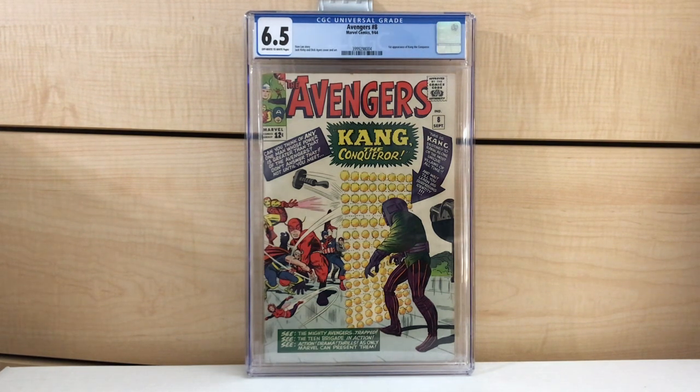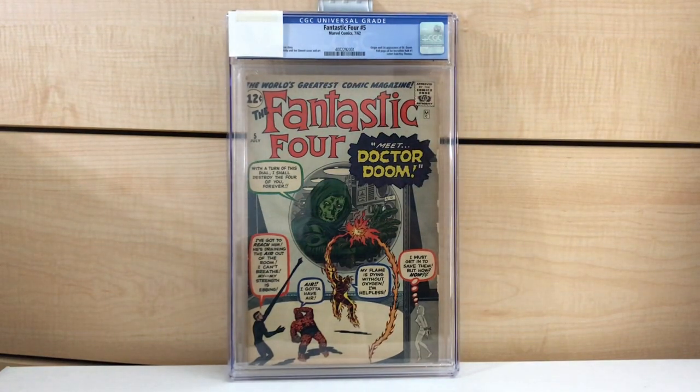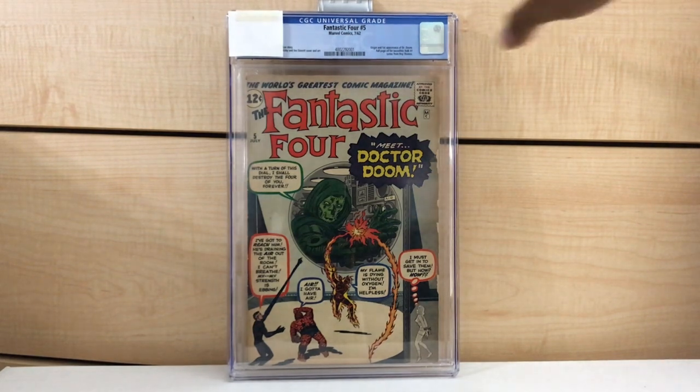Ooh, here's the book that I really wanted to get graded, but I kept pussyfooting around on this one. Here's the big boy book right here. Maybe to some people it's not a big boy book. But to me it is, and that's all that matters. Fantastic Four number 5, first appearance of Dr. Doom. First appearance of freaking Dr. Doom. This is a book that I bought back in 2019-ish, I believe. So about 3 years ago.